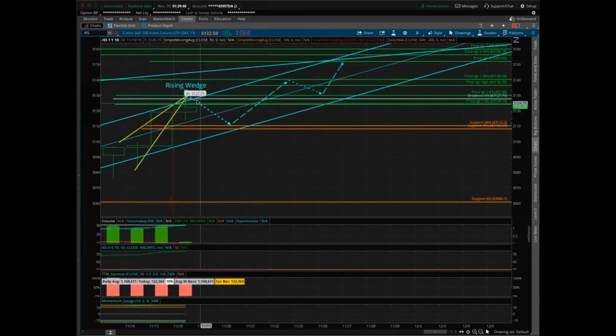So that's what we're anticipating the market to do, make its way. It's gonna top out right here at 3130 area, and then come back to 3110, 3108. That's gonna be a buyable dip, and then we're gonna head to 3140, and then we could possibly dip to 3130, and then we're gonna head to 3150.